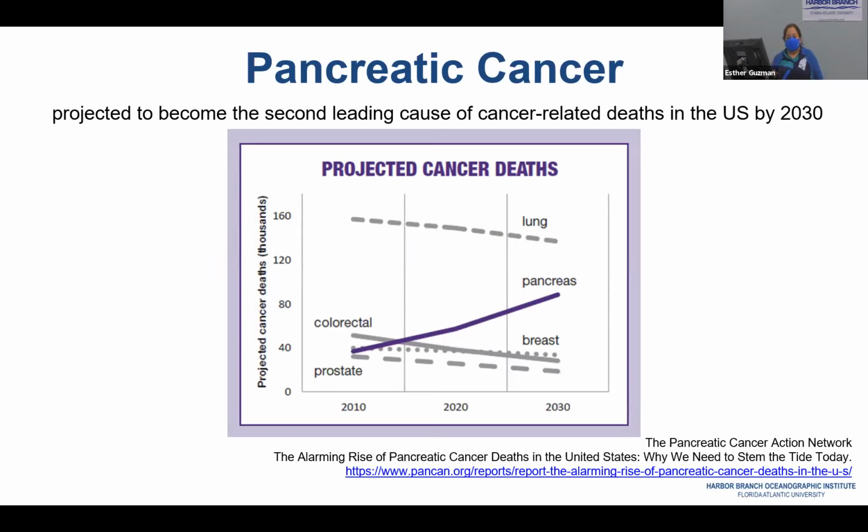There was a report put out in recent years showing that unless we change the way we are diagnosing and treating this disease, pancreatic cancer will become the 2nd leading cause of cancer death in the US by 2030.